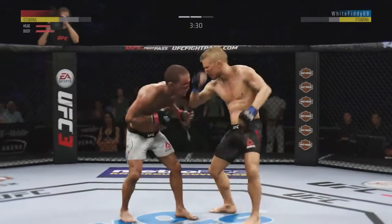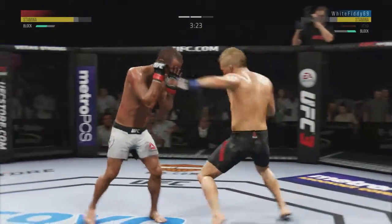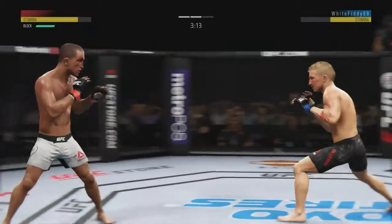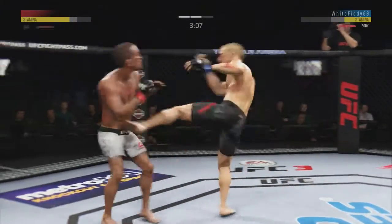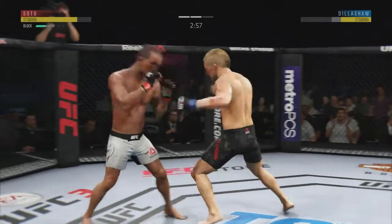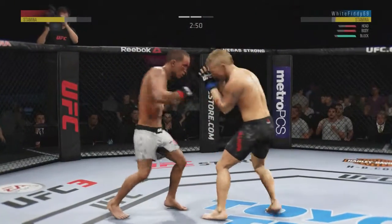He missed that kick. So he's really starting to put together some significant body shots here. These are going to take their toll as this fight goes on. Exactly. Just over 3 minutes to go in round two. He just rocked him with a left hook there. Oh, he's got it going.